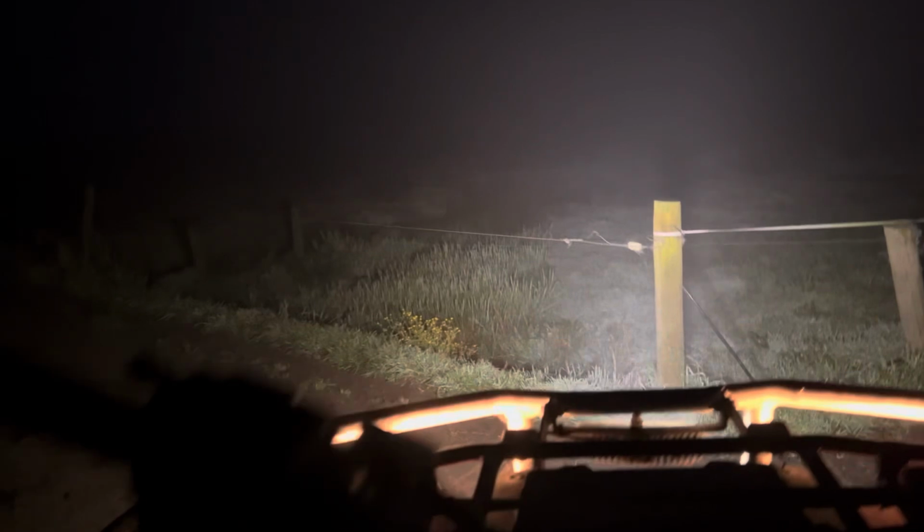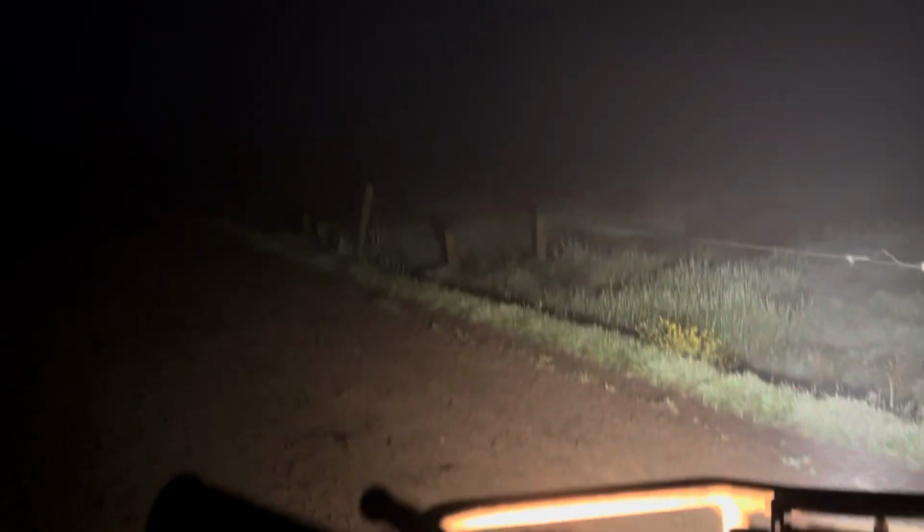Right, let's go and get these cows out of the paddock and get some milking. Gotta go down the race here a bit to the next paddock. There's actually a cow got through, must have been pushed through the fence last night. It's in the paddock next door. Let's go grab her and get to milking.